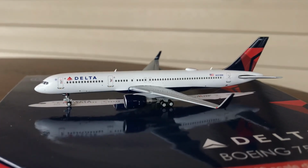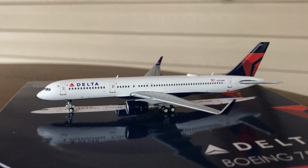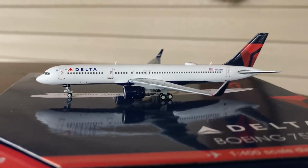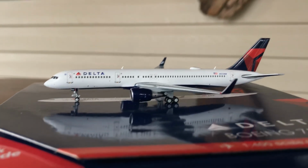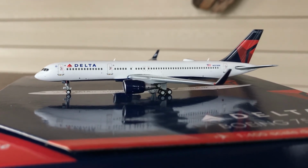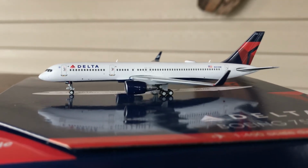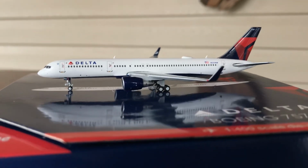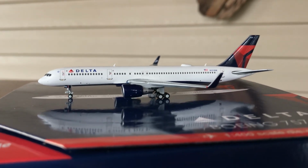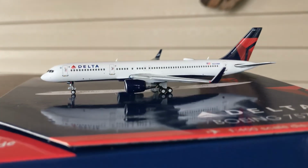If you haven't found a way to buy this plane, or just get a 757 in this mold, I highly recommend you get it because it's just an absolute stunner. It's probably my favorite mold now. There's not a single flaw in this plane. It's honestly one of Gemini's best molds. It's a lot better than their Airbus mold. I don't know what's going on with their Airbus mold, but it's just not the greatest. Gemini knew how to make a plane right with this one.